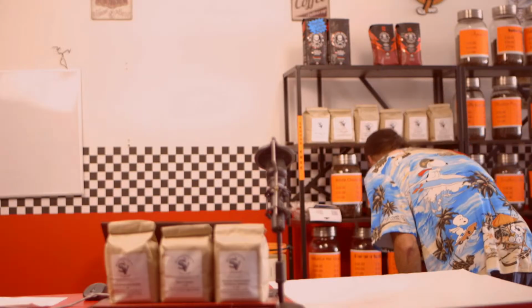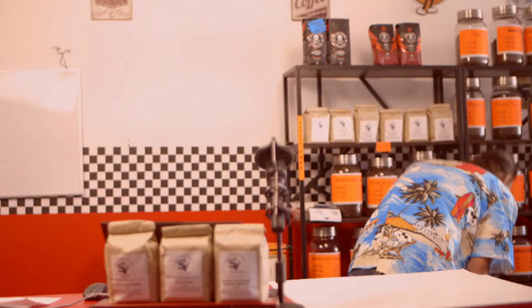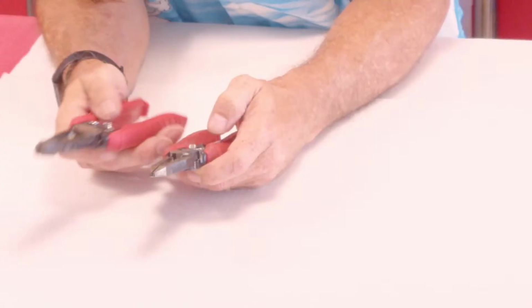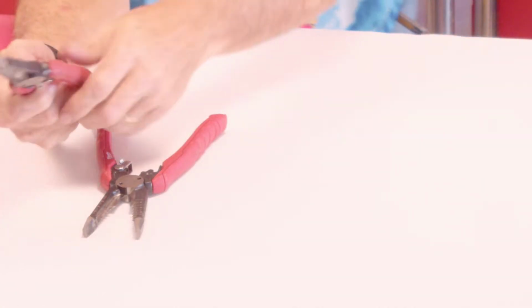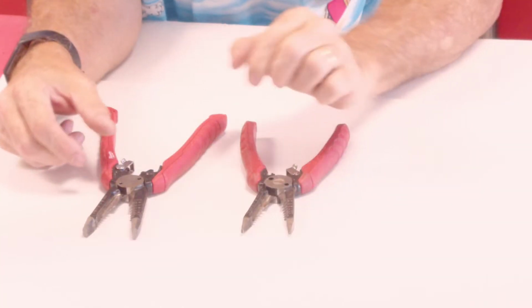All right, so we're going to move on to, I had the first 5 outlined. This one you cannot live without, and I've got a lot of preferences on this. These are wire strippers, wire cutters. Now I've got 2 different sizes here and a cap for something. I'm sure I was looking for it at the time.